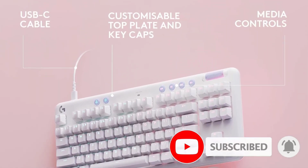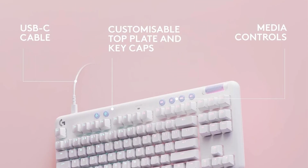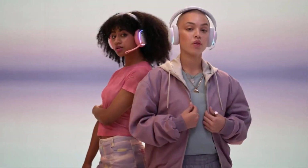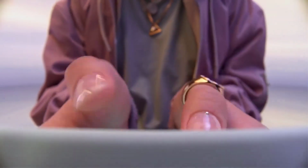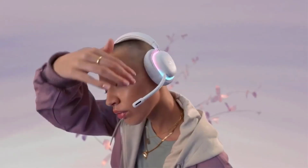Even if you're playing competitively, you can get this unit with your choice of Logitech's own GX switches in the usual offerings of linear red, tactile brown, or click blue, so you can pick the switch feeling you prefer.